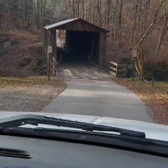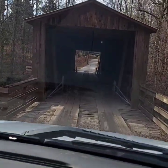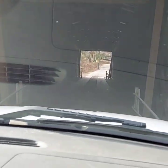I hit my darn mirror, didn't I? You didn't hit this one. That's that depth perception, I guess. Wasn't that pretty? Ooh, if it wasn't so bouncy. Yeah, you won't be able to do this here pretty soon.